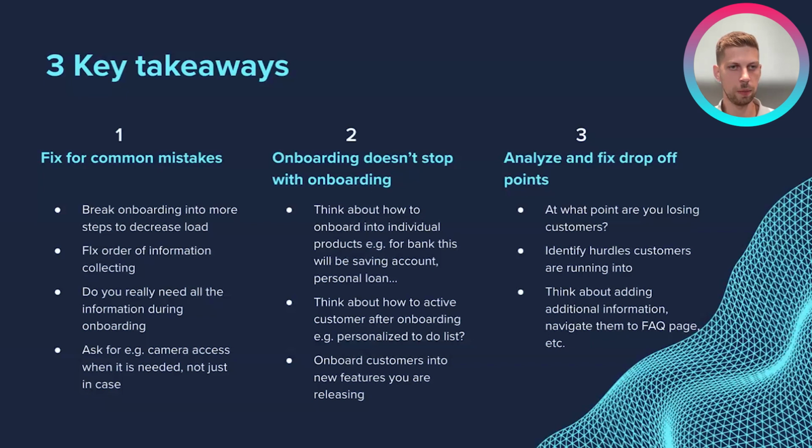This really helps, because as Carolina was saying, if you have just a couple screens but you are asking for a lot of information, this can really detract the customers from filling it in. So it usually makes sense to break it down into multiple steps and to ask one piece of information or a couple of pieces at a time. The next one is fix the order of information collecting.